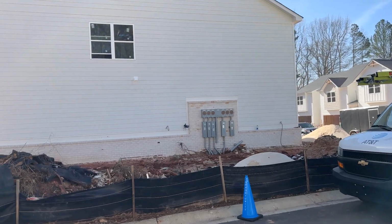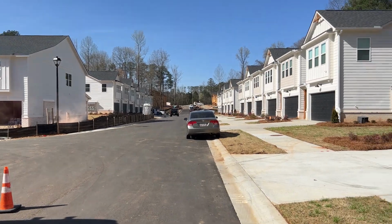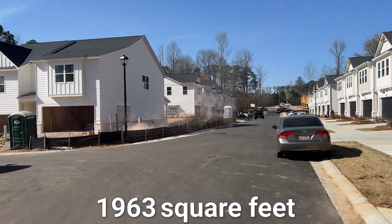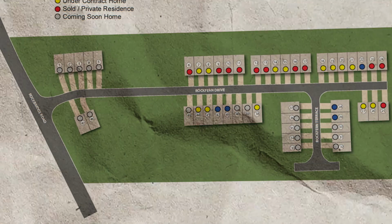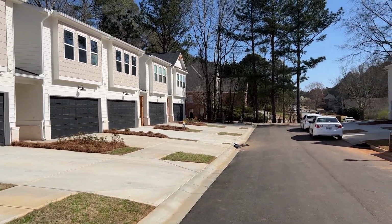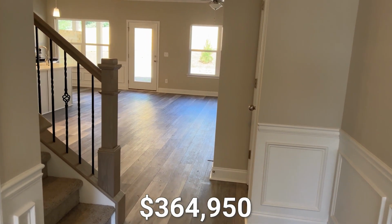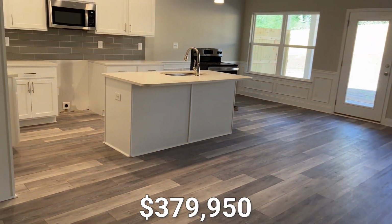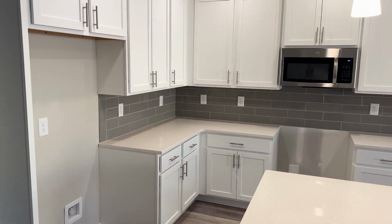The square footage on all these, very similar floor plan, if not the same inside, but the square footage definitely is the same, and that is 1,963 square feet. They have the Orchard A and B and Queensland A and B floor plans, as well as the Harmony A. Those are the different floor plans. And this community, they have several that are in the price range of $364,950 on the low end, all the way up to $379,950 on the high end, and that being an end unit, the Harmony A.